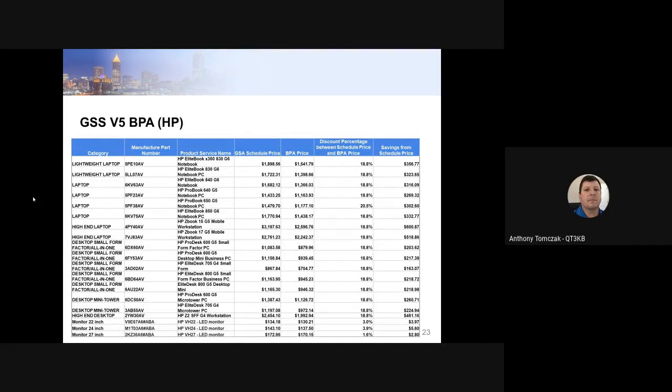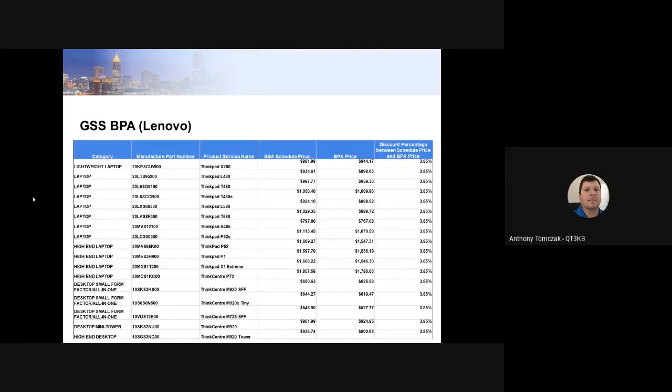We have 2 different lightweight laptops. Still, there's 7 categories. Then you have multiple different machines, different part numbers, different models for the laptops. Then we have some high-end laptops, small form factors, all-in-ones again, mini towers, and then the high-end desktop. And then they have 3 different monitors also. Same data to the right, and you can see the different discounts, but this is for the HP provider. And then you have the Lenovo provider. They did 1 lightweight laptop, and then they did quite a few different laptop configurations, the high ends, the small form factors, and then the desktop high ends.